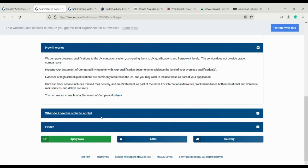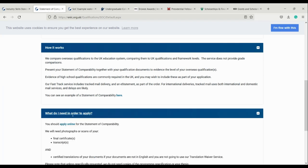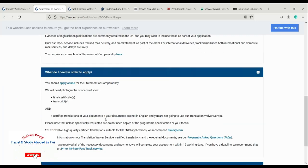All right, so what do I need in order to apply? You should apply online for the statement of comparability. You will need photographs and scanned copies of your final certificate, transcript, and certified translation of your documents, if the documents are not in English and you are not going to use our translation waiver service. Please note that unless specifically requested, we do not need copies of the program certification or your thesis. Okay, they don't need the thesis.